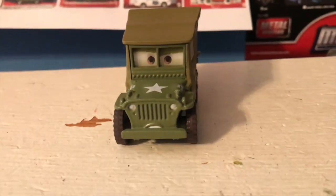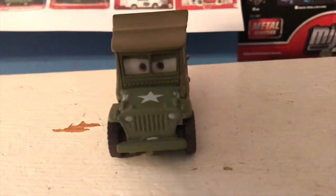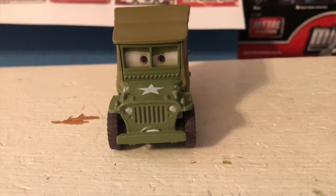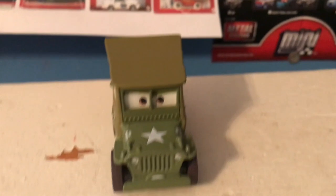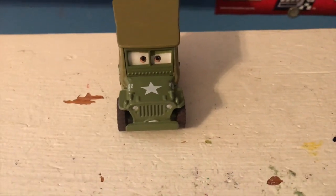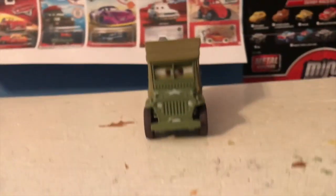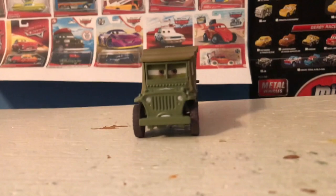So yeah, I am impressed by this Lenticular Sarge. I honestly like him quite a bit. He's got two faces in character for Sarge, and I wish all Lenticulars could be as solid as this Sarge. He looks even better in real life, at least from where I'm sitting. Where you guys are, where the camera is, you do have some awkward shading over Sarge's eyes, but there we go. Now you can see it. This is how I see it from my angle. Very nice. And of course, depending on how you look at it, he changes. Yeah, pretty solid Lenticular, honestly.